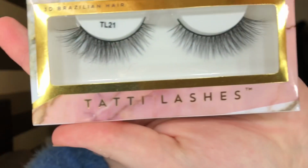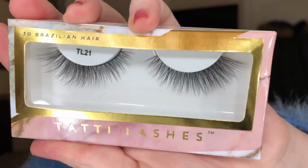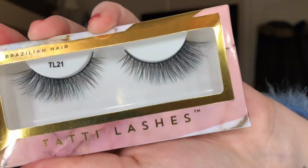So once my lashes look a little bit more alive, I'm going to go on to false lashes, and that is the Tati Lashes TL21. So these look really, really pretty. I've never tried this style before, so I don't know if they're going to suit me, but we're going to try anyway. So I'm going to pop these on off camera, as it will just take me a little while to get them on, and then I'll do foundation.